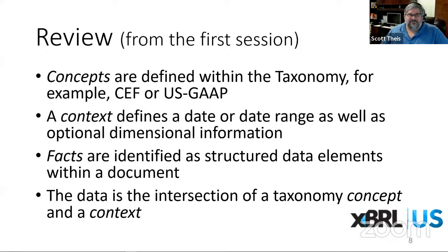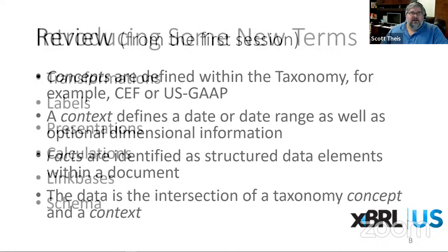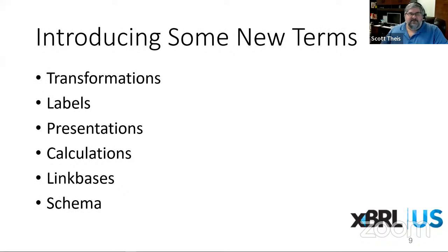A context defines the date or date range and optional dimensional information. That's the thing that allows you to give depth to tables or build tables. Facts are the actual data that you're submitting or disclosing. And that becomes identified by the concept or element within a document, and also the context, that intersection of the date and dimensional information. So we're going to introduce some new terms today: transformations, labels, presentations, calculations, and link bases.